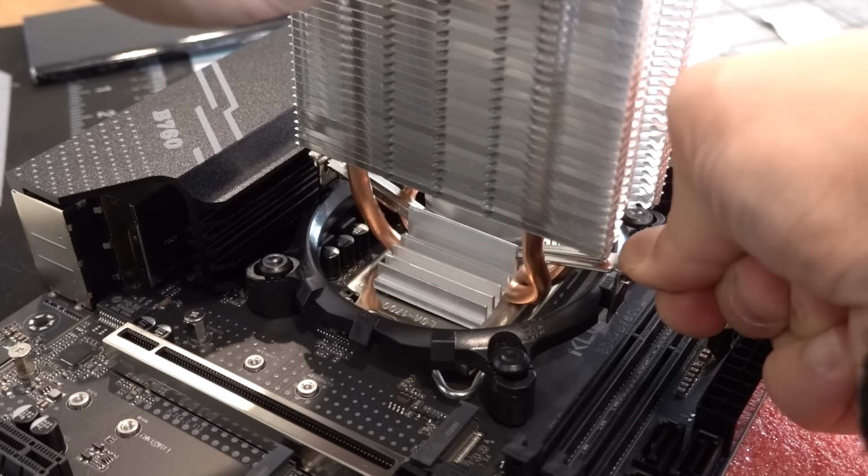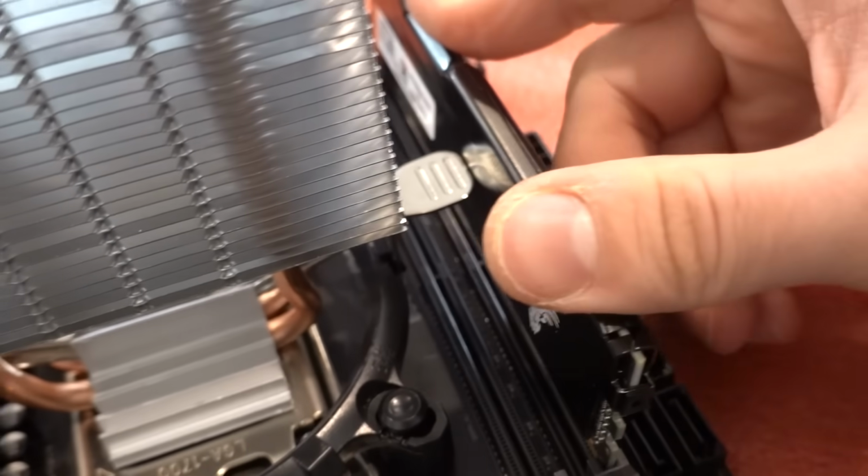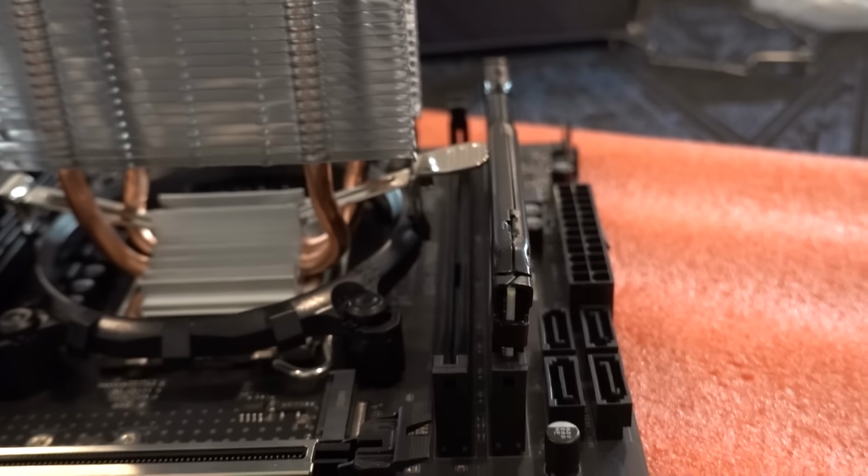Oh, that's rather forced. I think that's secure. More secure than the US border. But I don't know if the RAM is going to fit now because of this one. Is that a close call? Is it going to fit? That's not good. It bent too much.